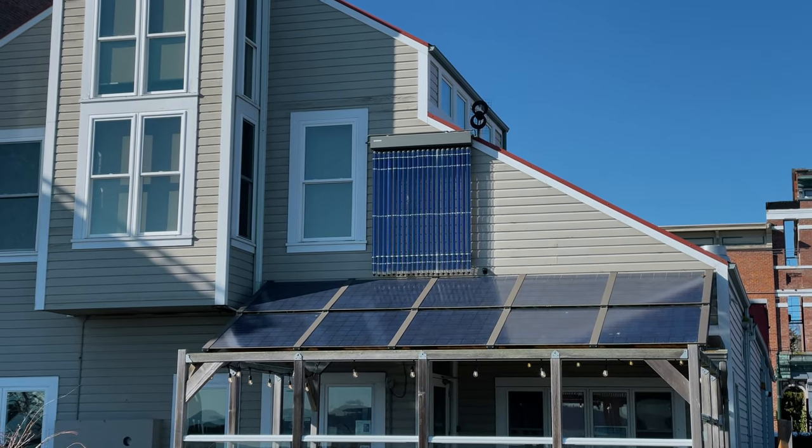That is a solar hot water heater. We've been looking at doing something like that on our rig. If there's enough room, that would be a cool thing to have.